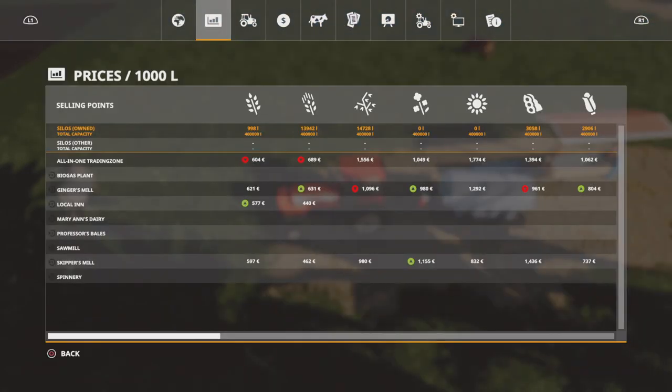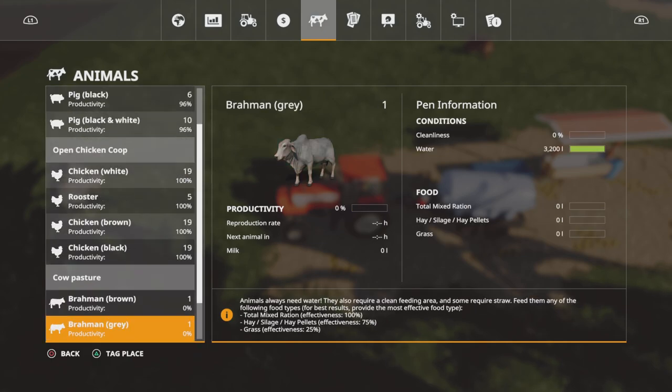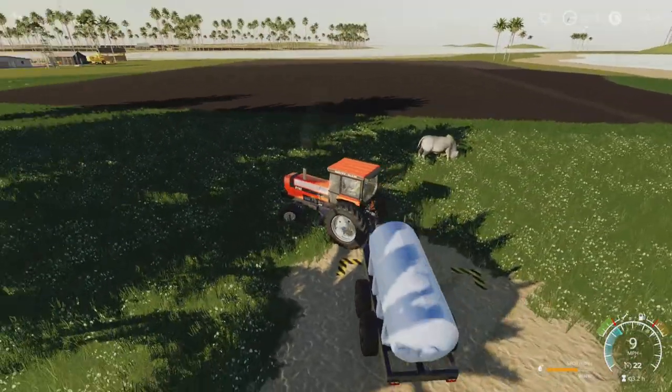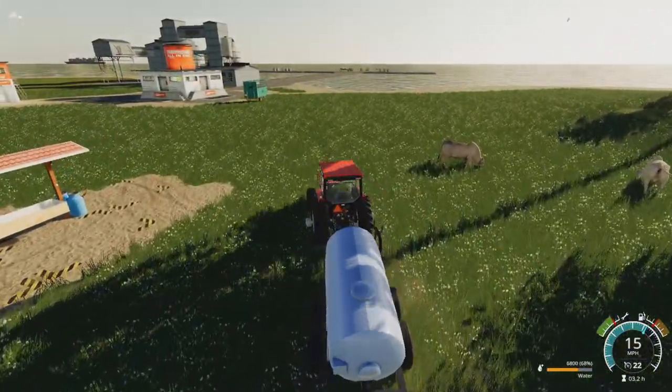So let's check now, because I'm not quite sure what else we need here. Cow pasture, Brahmins, cleanliness is fine. Total mixed ration, water. They don't need bedding, they don't need straw, of course. There's no bedding area. So they've got their water. We just need TMR. So I can take that. Actually, what I'm going to do, I'm going to grab... Oh, they look brilliant, don't they?